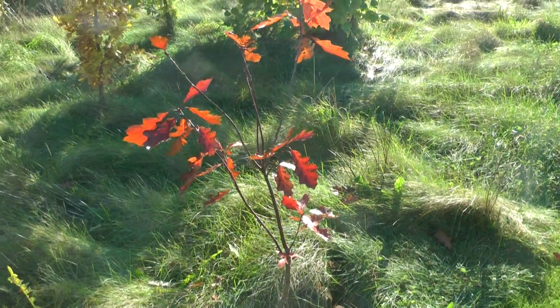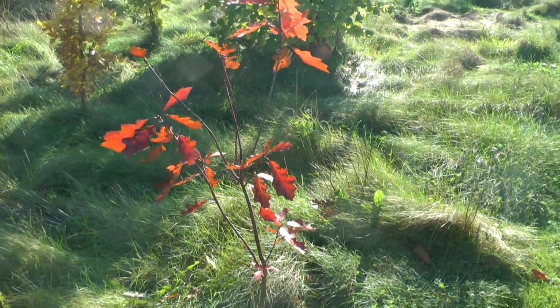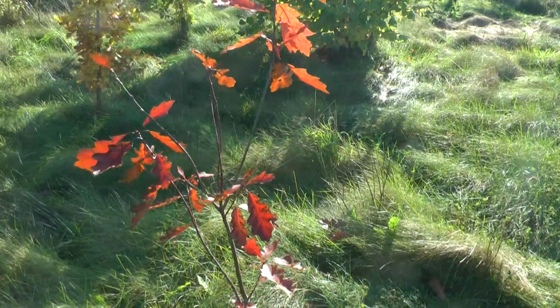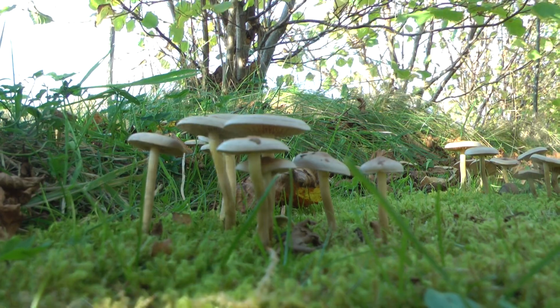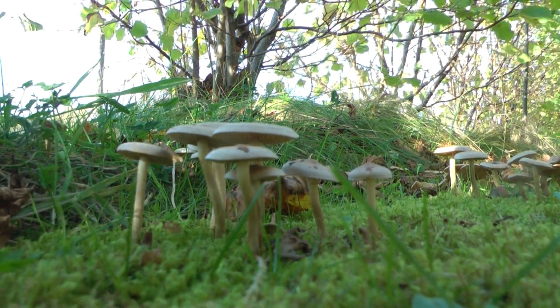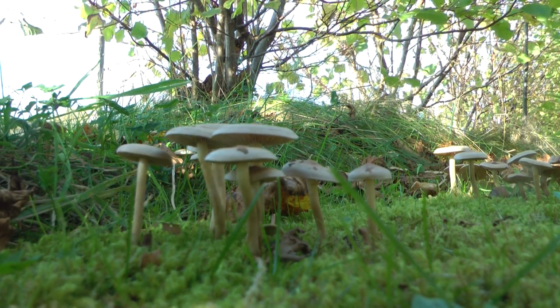There's one of the red oaks. There are lots of different fungus in the garden at this time of year, particularly this year because it's been so wet.